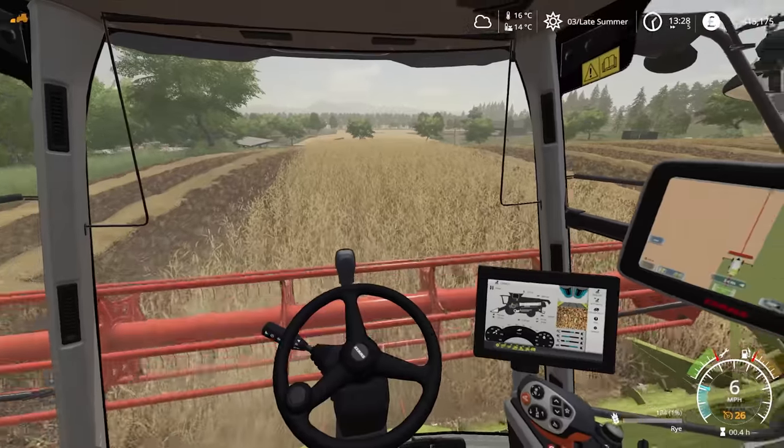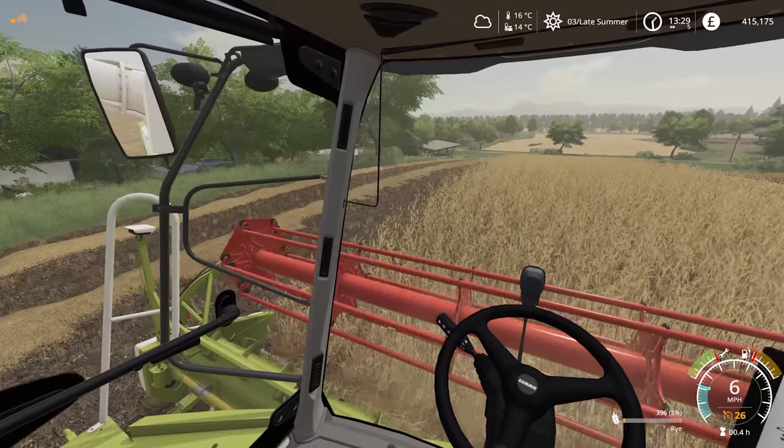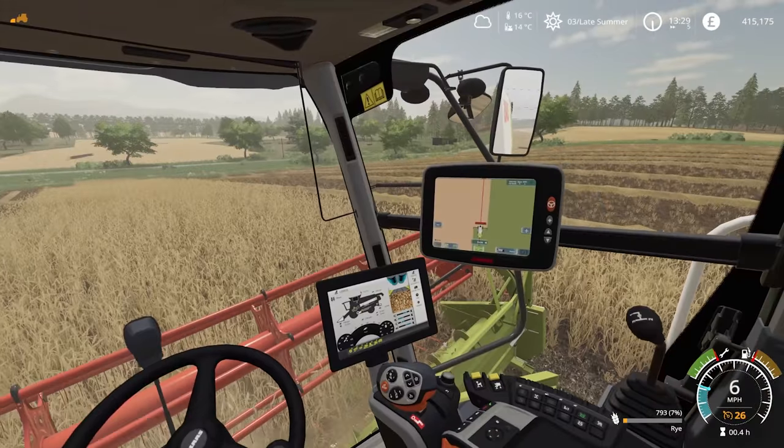There we go. Yes, and annoyingly it doesn't quite fit, but we're going to have to come back this way anyway. So yeah, it's been a good harvest. Very happy with the combine. It's been a nice change.